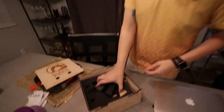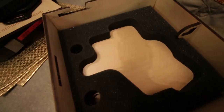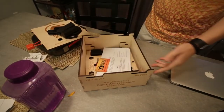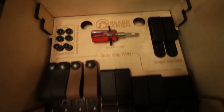Kyle's playing with this box over here. Dude, this box. I mean, you can see papers and stuff under there. Oh, dude. Boom. Dude, now you gotta reshoot an entire video. Look at this. Look at that.